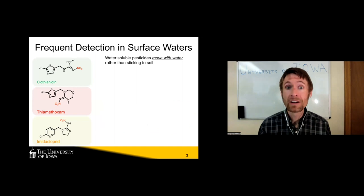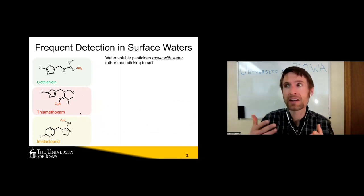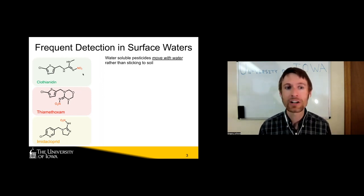So we're going to introduce the three most common players here. These are the chemicals: clothianidin, thiamethoxam, and imidacloprid. I tell you these because we're going to see them a couple of different times, and because they are the most common. We won't get into the details of the chemical structure here, but what you see is that there's one part of it that's really common.